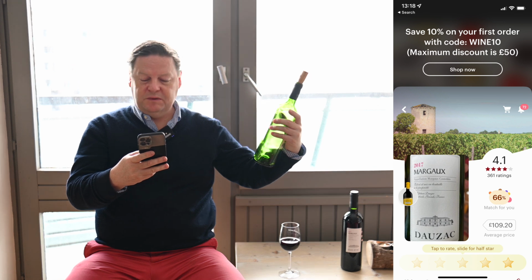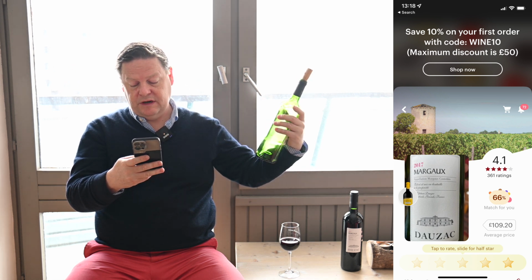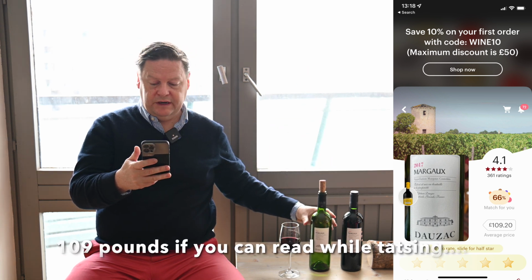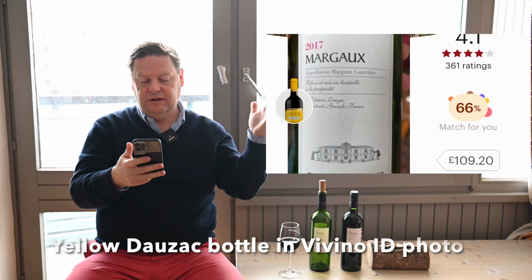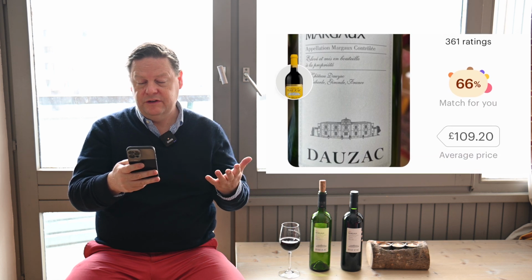What I kind of like about this as well is that this is 4.1, and it says the average price is 109 euros. Now I assume that's for the original Dauzac. So for 30 euros, you're getting a 110 euro bottle of wine. I'm going to take a screenshot of this, because it's showing me the Margaux bottle that this is in white, but I've got the yellow Dauzac one next to me. So I'm assuming it's the same wine. It could have changed, it could not. If anyone knows any more about the Club Sommelier, let me know.